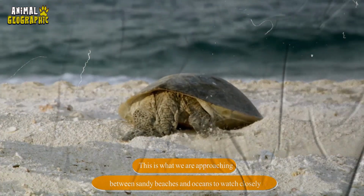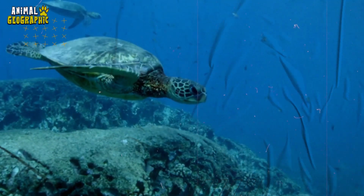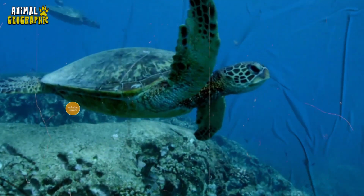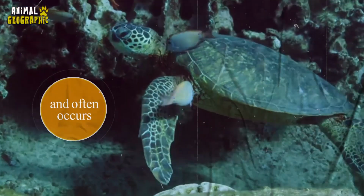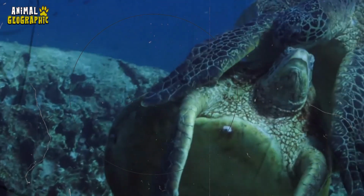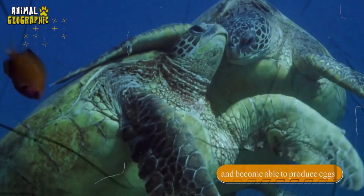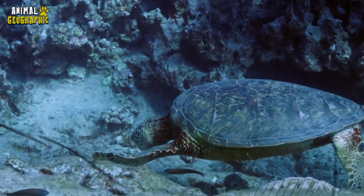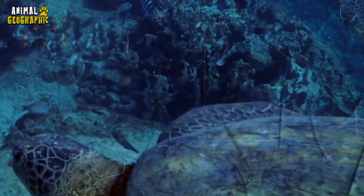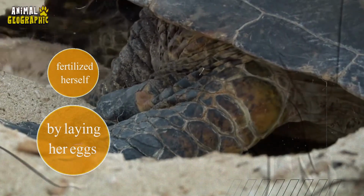The aquatic turtles. The female green sea turtles mature to be able to reproduce and enter a new stage that is known as the cycle of estrus, which lasts for weeks, and often occurs to the female green turtle once a year. Then, she gets in touch with the males, and that's after her organs have matured and become able to produce eggs. On the other hand, the turtle is known for its ability to reproduce asexually, as she did not have a husband and had already fertilized herself by laying her eggs. But it often reproduces sexually.